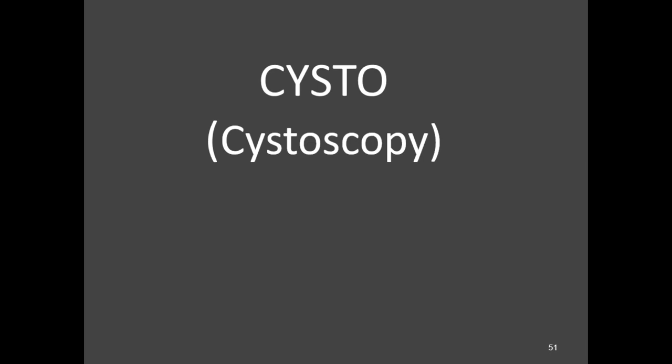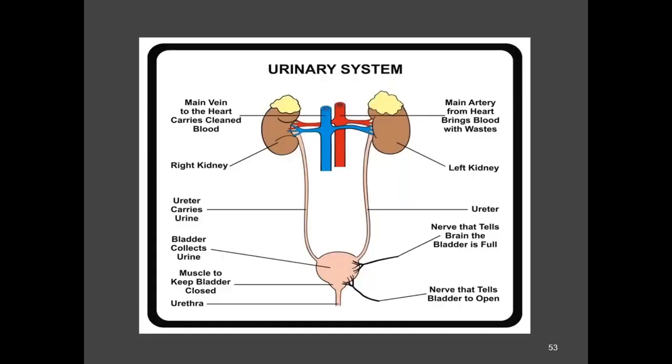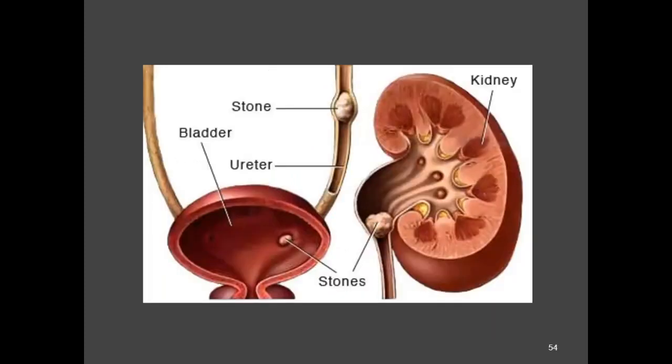Cysto is again kind of outside of what a lot of people consider the typical interventional setting, but it is still interventional and still uses fluoro. Basically, a cysto room is where they go in and check your urinary tract for any problems: your kidneys, your bladder, your ureters, etc. Here's a diagram of the area a cysto room would be working in. One of the common things I see being done in cysto is either some kind of blockage, say placing stents if the ureter has collapsed or narrowed, or in this case, kidney stones.